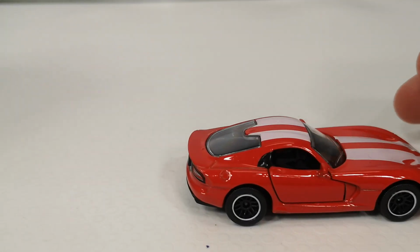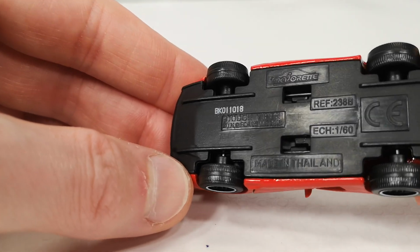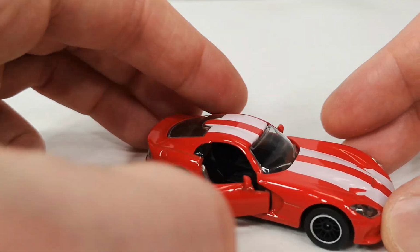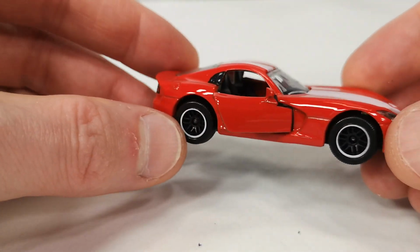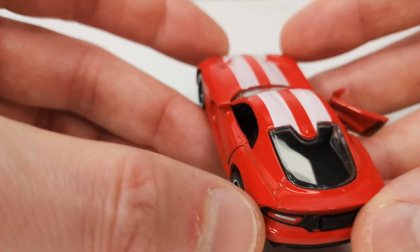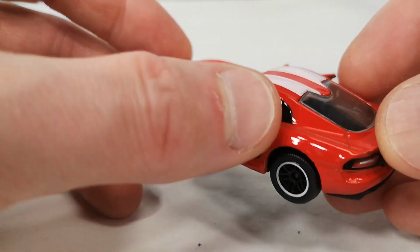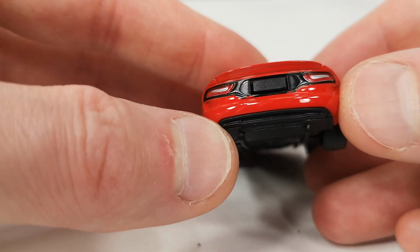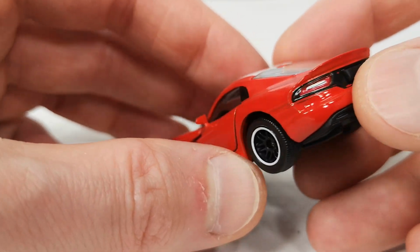Then we got the Dodge Viper SRT Viper. Got the logo there in the middle, go faster stripes in white. Little black tempo here on the side. That is on the real car probably a window, I'm not sure. But that was maybe too small to make it part of the window piece. Taillights and some black around the taillights and the middle part there.